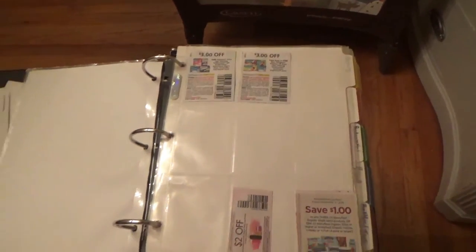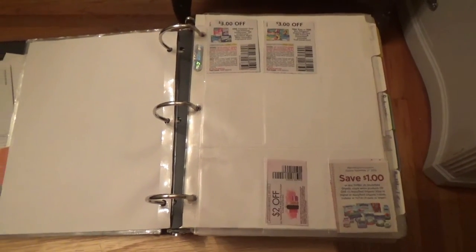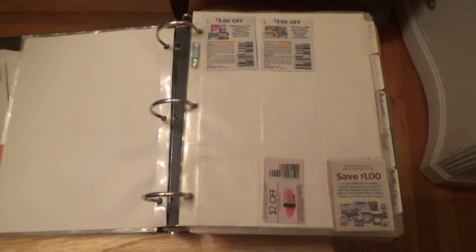Now if it was multiples of the same identical coupon, if you look down here with the yogurt ones, I put them all in the same pouch. And then they're all ready to go. And then I can use this really quickly to see what coupons I have for stuff and make my weekly shopping list. So hopefully this has been helpful with understanding exactly what I'm talking about when I'm doing my couponing.